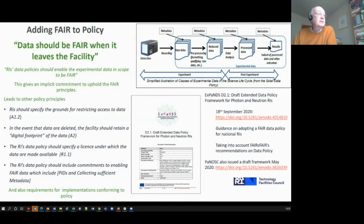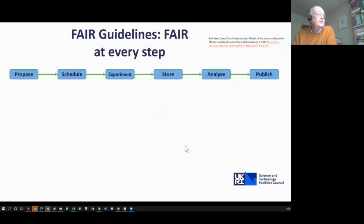Moving on from data policy, we then want to look at our guidelines for fairness. What we want to do is make sure we are fair at every step. As an experiment goes through a facility, it goes through a number of stages, from writing a proposal, scheduling the experiment, doing the experimenting, storing the data locally, then using software to analyze it, and eventually leading to some publication. And at every step, we want to maintain fairness.